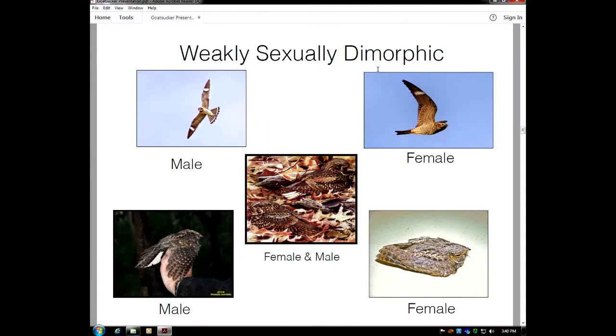And the same thing with whippoorwills, and same thing with chucks, here's a chuck here, the males of those two species have white, what they call banner marks on the outside of their wings, while the females are typically colored brown. Again, they still look a lot alike, but you can differentiate the two. So they are sexually dimorphic, but weakly so.